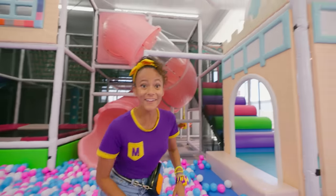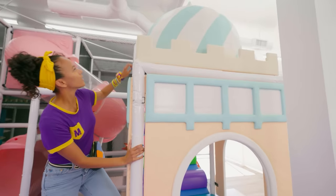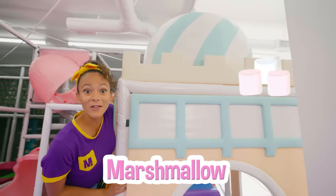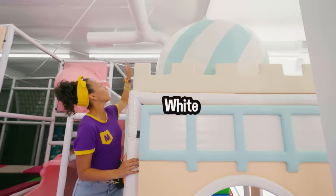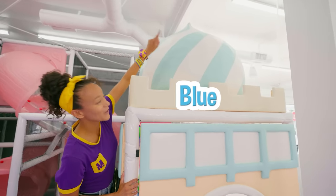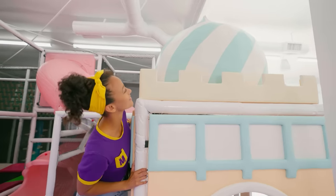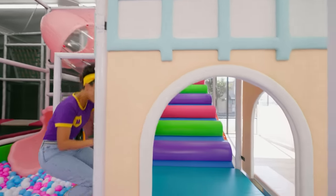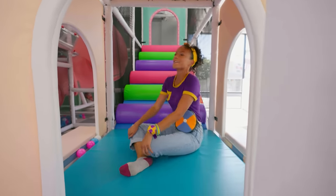Hey, look over here. Whoa, at the very top, it looks like a big scoop of ice cream or maybe a marshmallow or something. Oh, and there's a cool looking pattern on it. White, blue, white, blue, white, blue, all the way around. Aw, I like that. Ooh, let's go inside. Oh, this is a fun little space.